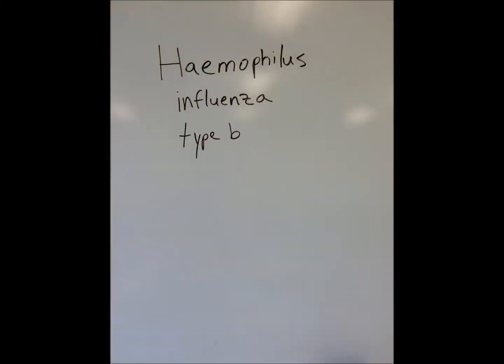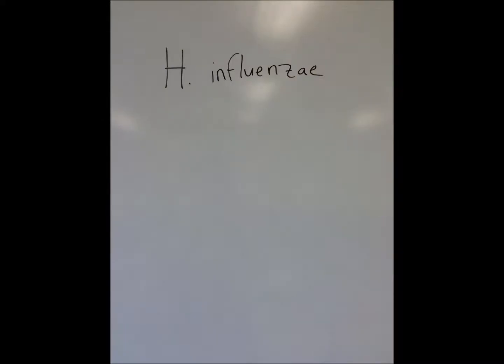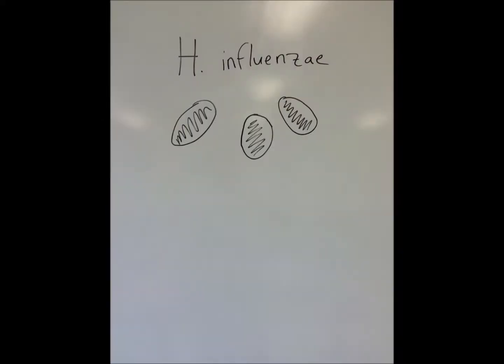I'm a junior biomedical sciences major at Quinnipiac University, and I'm going to discuss a vaccine-preventable disease and its vaccine. This disease is Hib. It's an acronym that stands for Haemophilus influenzae type B. It is an infection caused by a bacteria known as H. influenzae. There's a lovely diagram for you.